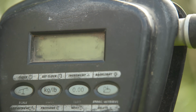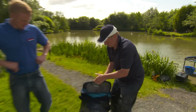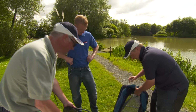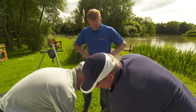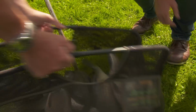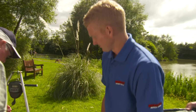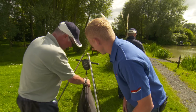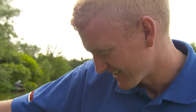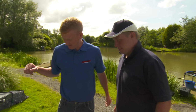There we go, let's go and see what they've got. Adam's here with his first weigh. I'll tell you what, it might be a little bit more than we first anticipated in there. Is this your big fish net, Adam? Yeah, that's the biggest net. I'll tell you what, I'm going to make the call. I'm going to be generous, Adam. I'm going to give you £48 14 ounces. Lovely job. Well done, mate. That's your first weigh.